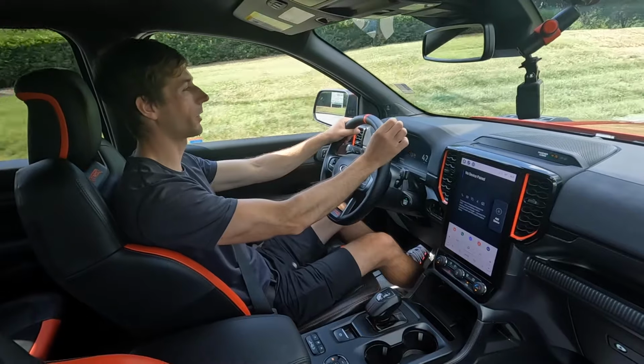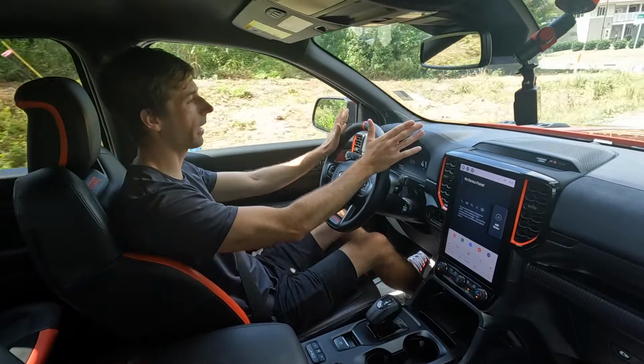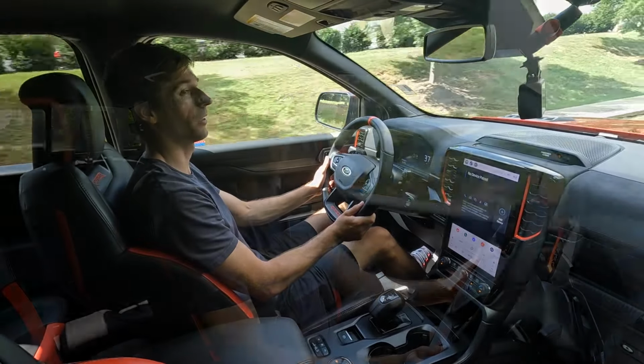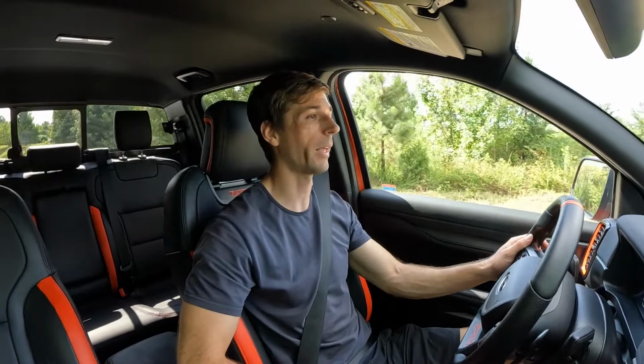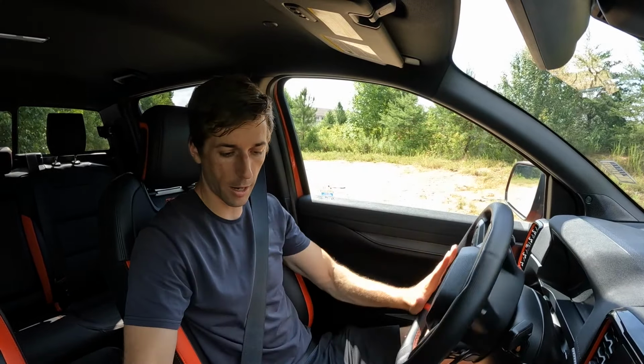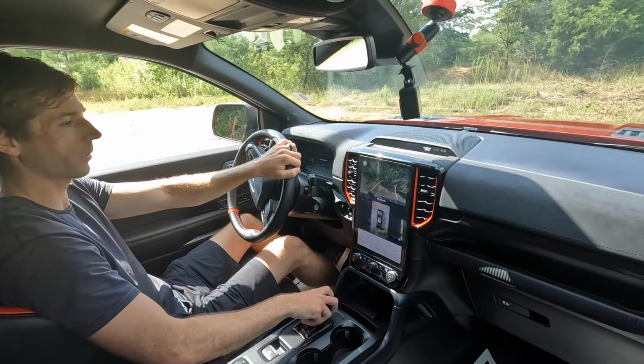It's a good option for the mid-size truck market. I think I'm leaning towards the Tacoma, but honestly, this is a good run for its money. First time I've been in the Ranger Raptor, and I don't really have any complaints with it. I've been in the Rangers before, but this is definitely a great option as far as its maneuverability goes, because we're on a pretty tight road here.